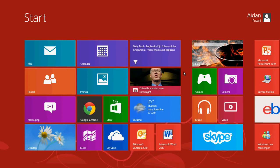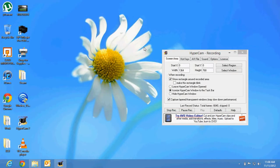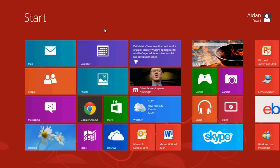Now, live tiles, you may not want this, but for example, they just moved them, the sport, news and weather. They flip over. You can disable that, but it doesn't really affect the performance that much. These apps here, notice how they don't look as good as the eBay and FlightAware and all that. It's because they're not Metro apps. So Toshiba Eco Utility, if you click that, it goes to the desktop, and then you just use that as you normally would.